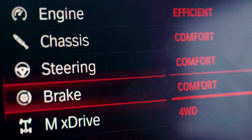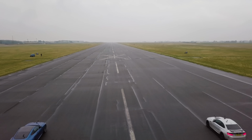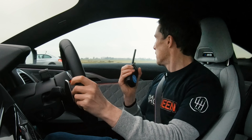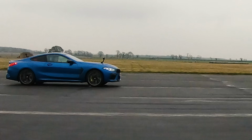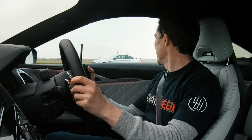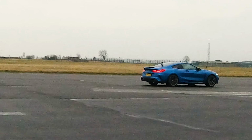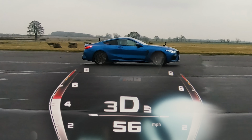Now we're going to have a rolling race. Cars in drive, in comfort mode, efficiency in terms of BMWs, 50 miles an hour. I'm going to count it in. 3, 2, 1, go! That kicked down a little bit quicker. But now I'm coming past, unsurprisingly. Oh, look at that M8 go! That's over. I was actually quite impressed by the kickdown of this box. It seemed to beat your one, but then it was game over again.